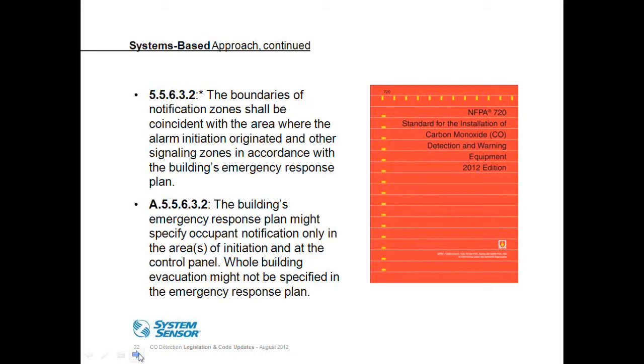Now, the emergency response plan might specify occupant notification only in the area of initiation, at a control panel, or at a constantly attended on-site location. In other words, whole building evacuation might not be specified in the emergency response plan. Now, for example, take a 10-story hotel. If that CO detector goes off in the boiler room on the first floor, you don't necessarily want to evacuate the whole building initially. If that CO alarm signal goes back to a constantly attended on-site location with, let's say, the registration desk, many system designers or building codes may require that that's the only place that audible alarm signal goes.